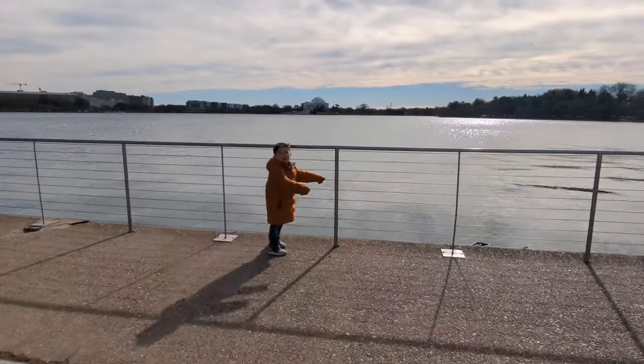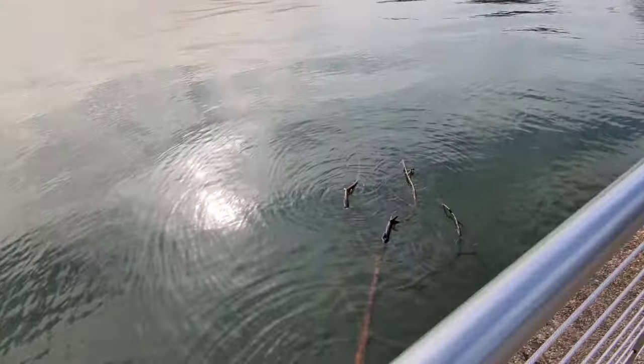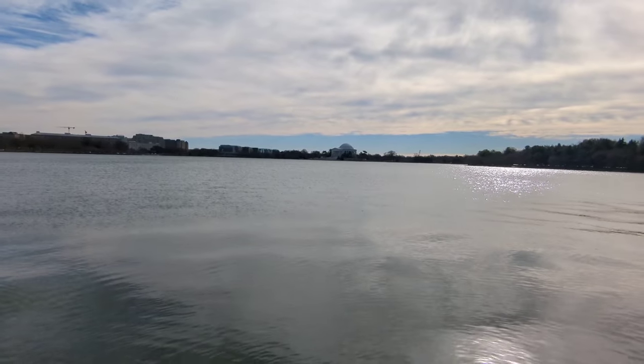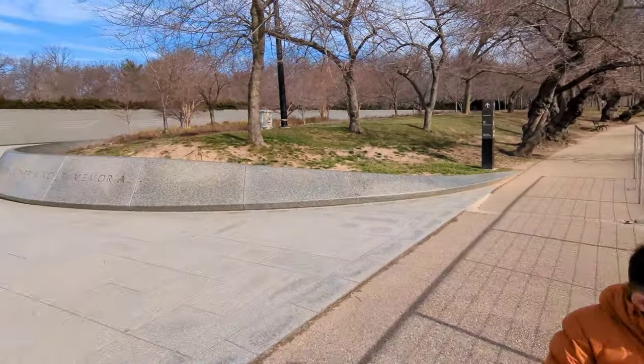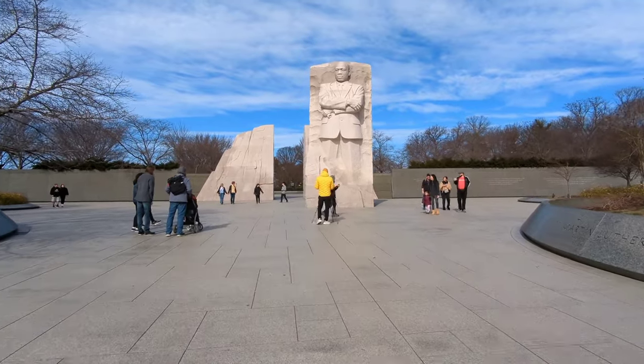Hi. I don't think the tree fell down. Oh, just a tree branch. Yeah. Oh, Daddy. Daddy, this is him. Do you see him? Yeah. Come here, Christopher.